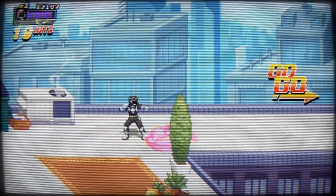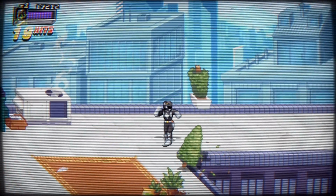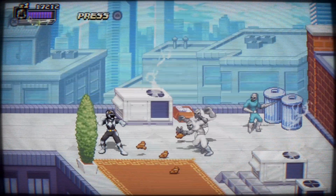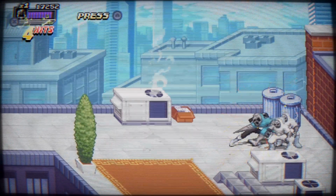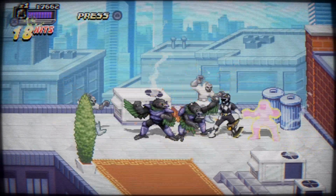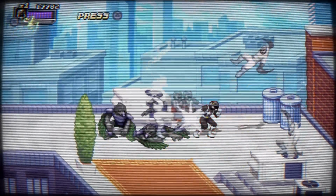Atari made something magical here. And I gotta thank them for the review code, because I reached out hoping to be able to review this, and I'm so happy that they were allowing me to do that. Digital Eclipse did the gameplay on this one, and they absolutely crushed it. You get to play as any of the 5 Rangers. The beat-em-up stages are fantastic.